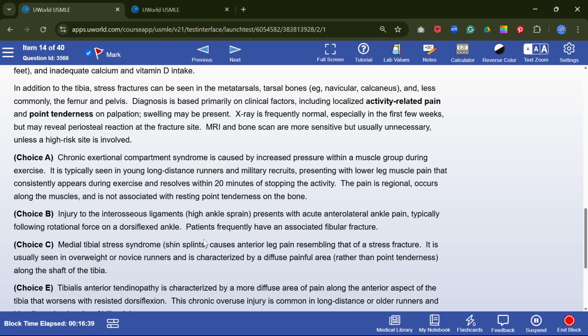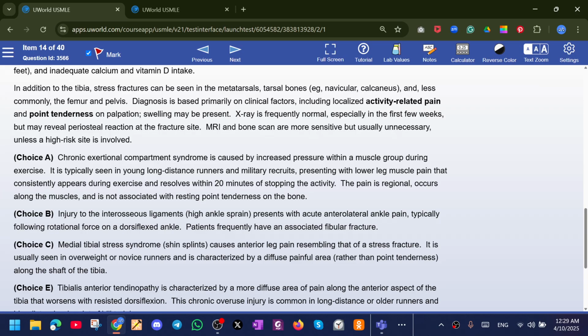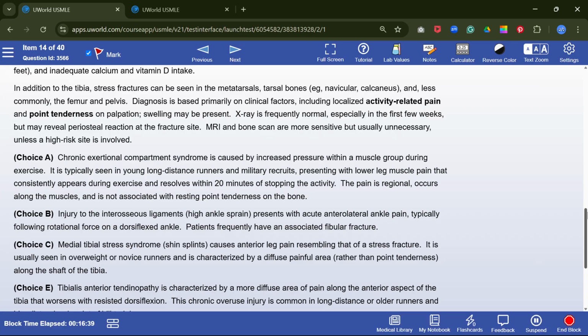Medial tibial stress syndrome, or shin splints, can cause anterior leg pain resembling a stress fracture. It is usually seen in overweight or novice runners and is characterized by a diffuse painful area rather than point tenderness along the shaft of the tibia.